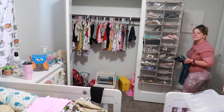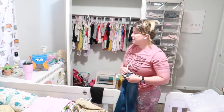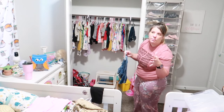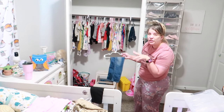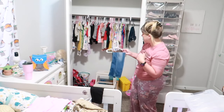Okay, so there is a whole basket of clean clothes that need to be put away from the laundry. They have more clothes than this, but as you guys can see, it's only half full right now. But like I said, there's another 1 to 2 baskets full of laundry. A lot of it will go in there. So I think we're going to be able to have the closet only 3/4 of the way full when we're said and done with all this. So I'm excited about that.